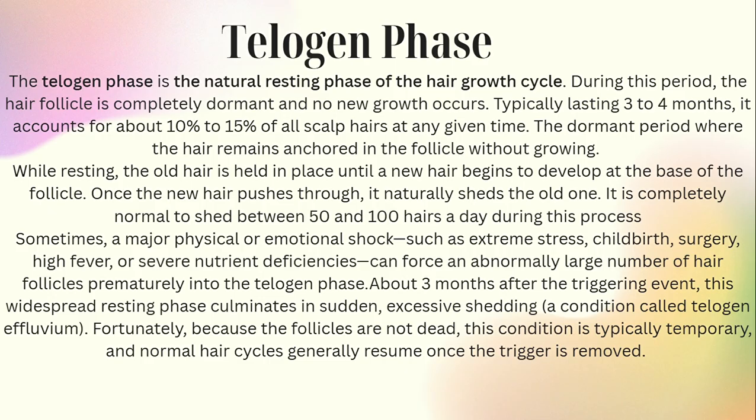The telogen phase. The telogen phase is the natural resting phase of the hair growth cycle. During this period, the hair follicle is completely dormant and no new growth occurs, typically lasting 3 to 4 months. It accounts for 10 to 15% of all scalp hairs at any given time.